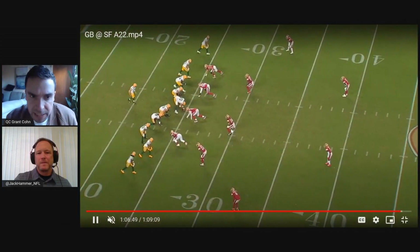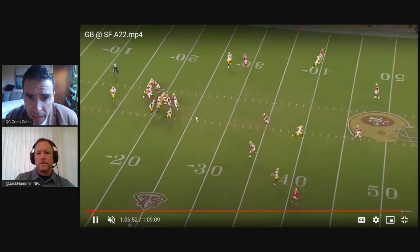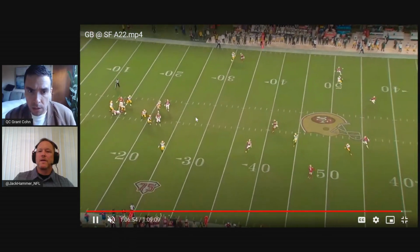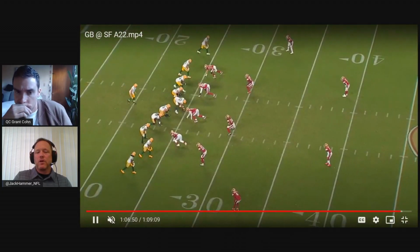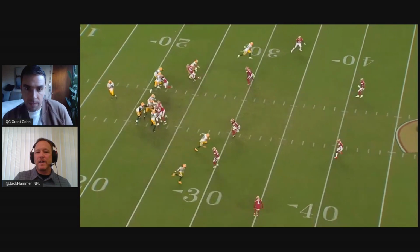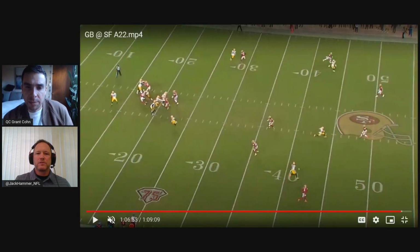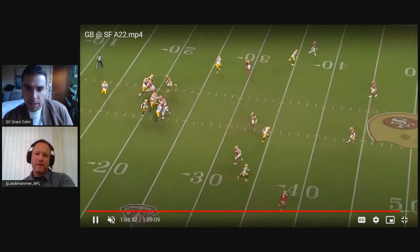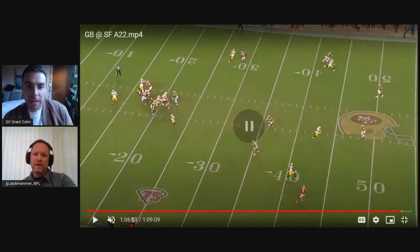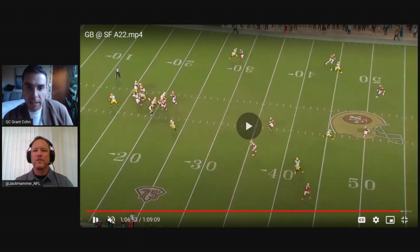The only reason for him not to get depth is if he thought there was some underneath route. But again, they're not throwing that. Know the situation. Now go back just a little bit, and you're going to see where Warner makes the mistake. He starts to flatten out, and that's where he makes his mistake right here. He's dropping, and he's watching the running back. The running back starts to go out, he flattens out, and then you get the ball over the top of him.